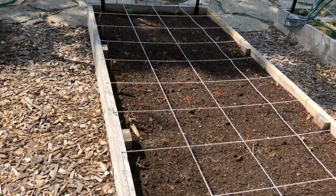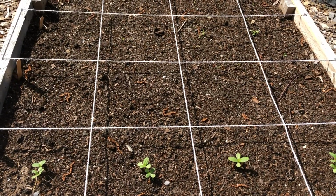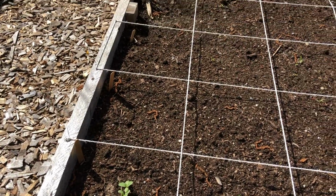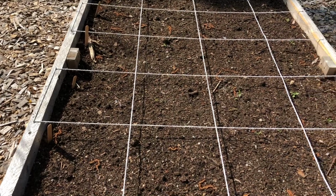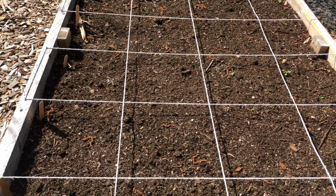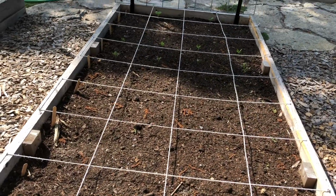Not much to see in here yet, unless you look really close. I decided to do another bed for all of my annual flowers, so I can do cut flowers to bring in the house. And so rather than taking them from our flower beds, I prefer to just grow a whole bed just for cut flowers. And because they're annuals, I like to kind of keep them separate anyway. So that's what's in here. They're starting to pop up a little bit.